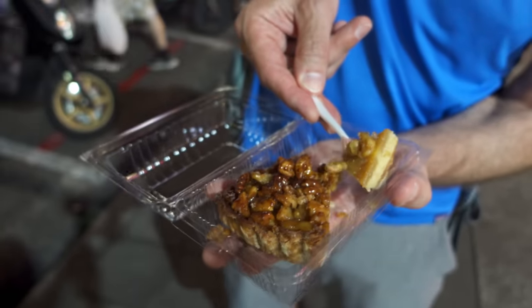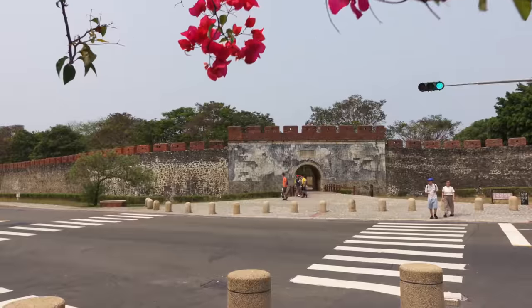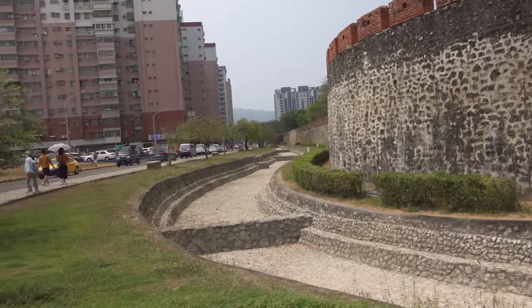We are also going to end our day at a night market. And today's a holiday, so we'll be there probably with a few thousand of our new closest friends. My new favorite street food. And we are starting at one of the oldest walls in all of Taiwan. Are we? Hold on. We'll be right back.